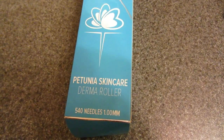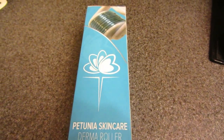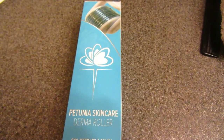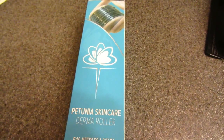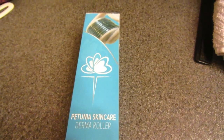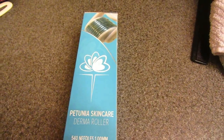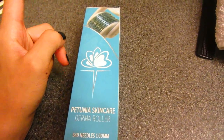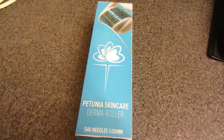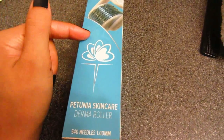But this is one of the things that I got, and I'm showing this in a vlog because, you guys, this is probably a really great product, but it's terrible at the same time. Oh my word, I will never use this on one part of my body ever again. You can use this on scars, on places where you have large pores, like on your face, stretch marks, so many things that this helps.